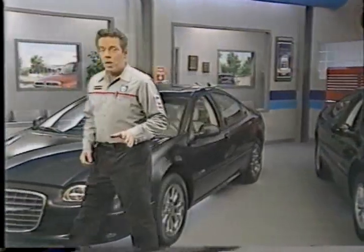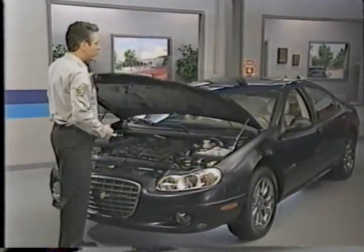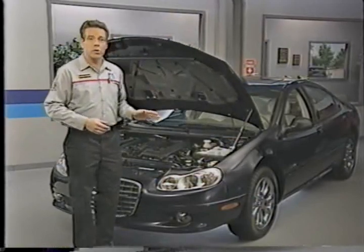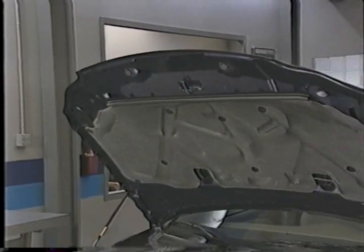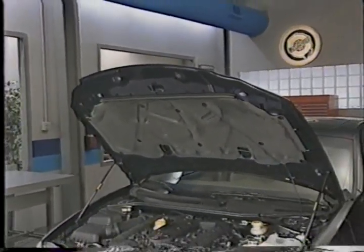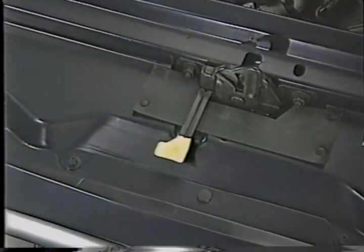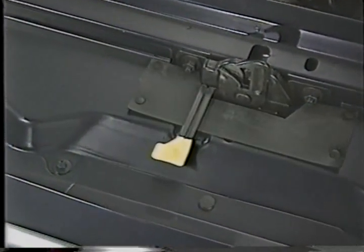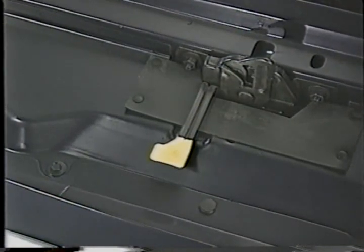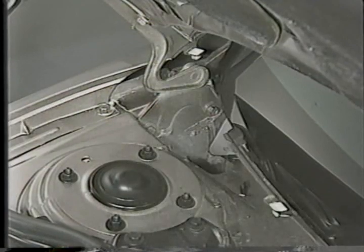Beginning with the hood, LHS, like the Concorde, now features an aluminum hood, which is 20 pounds lighter than the steel hood used in the past. Steel hoods used on 300M and Intrepid are also lighter than before because of the enhanced inner panel structure. The secondary release mechanism is easily accessible and now yellow in color, making it more visible. Adjustable single pivot rear hinges allow for an accurate hood fit.